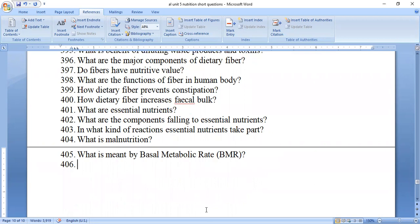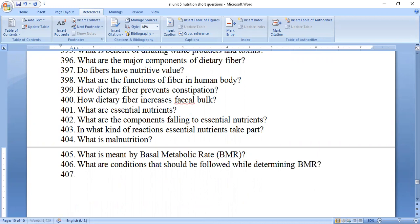What is meant by basal metabolic rate? Okay. So what are the conditions that should be followed while determining BMR? What are the conditions to be followed? Should be at rest. Should be in the post-absorptive stage. That means minimum 12 hours of fasting. Third, the person should not experience any stress. And the person should be in a comfortable temperature range. Okay. Right.